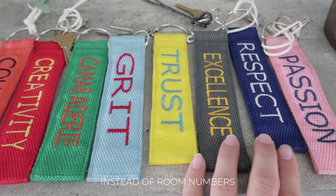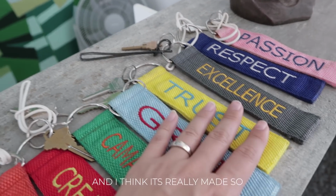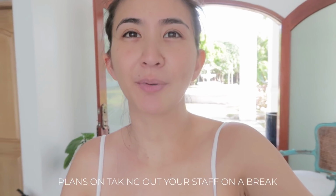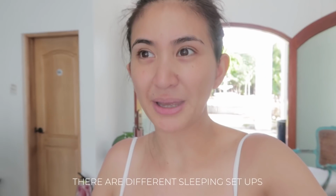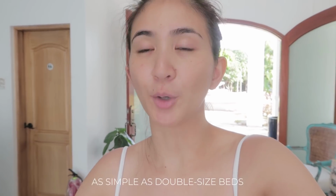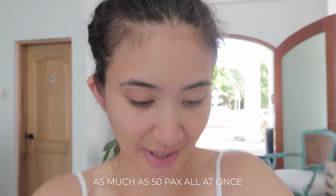And then, instead of room numbers, they have themes. Passion, respect, excellence. And I think it's really made so because of their desire to serve for team building purposes. So for small companies who have plans of taking out your staff on a break or building together in a resort-like feels, pwede talaga dito. If I'm not mistaken, they've got 10 rooms which can accommodate 5 each. And in each room, merong iba-ibang klaseng setup. Merong double-decker, meron din silang mga parang double beds lang na simple. You can accommodate as much as 50 people all at once in this area.